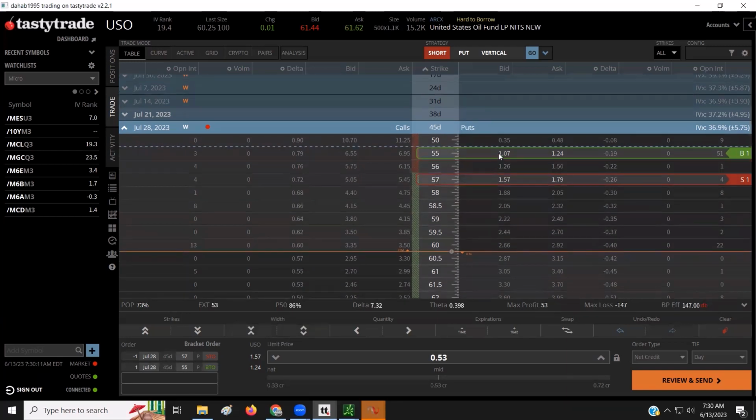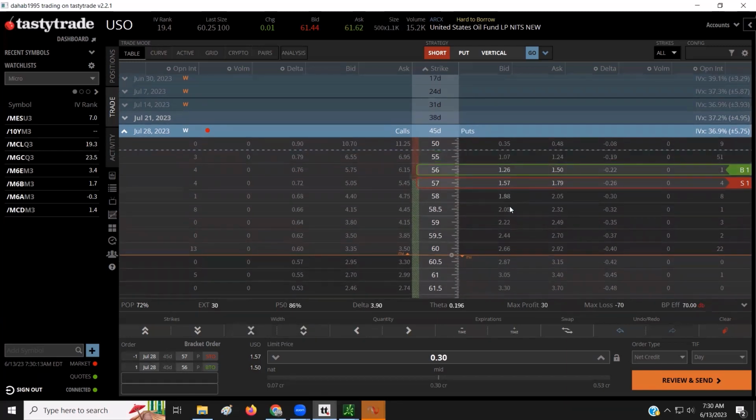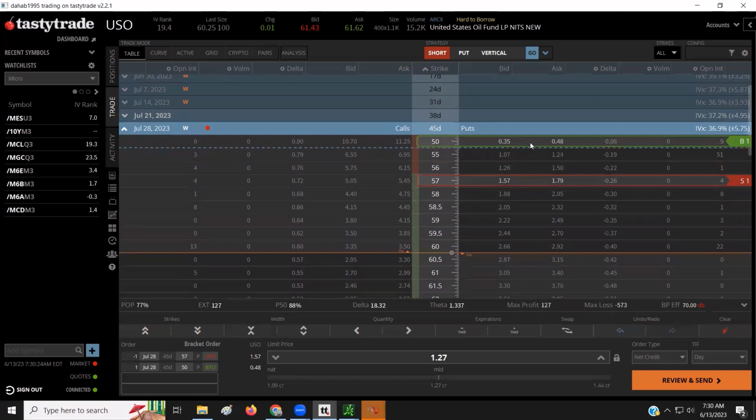Let's take this back up. There we go. Shorting the 57, buying the 56. Max profit, 30. Max loss, 70. But I'll actually go wider because I'm going to use more capital. I'll show that in a minute.